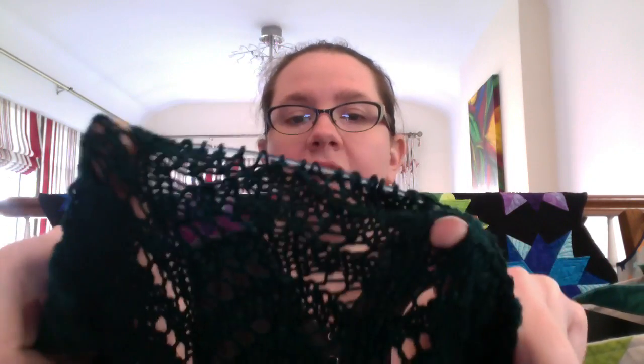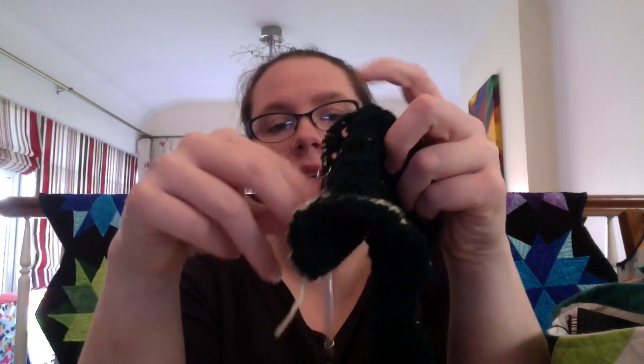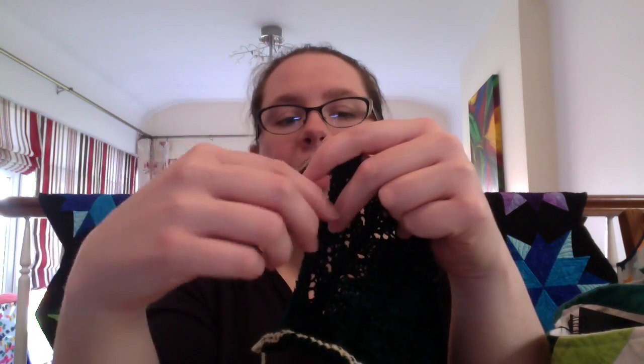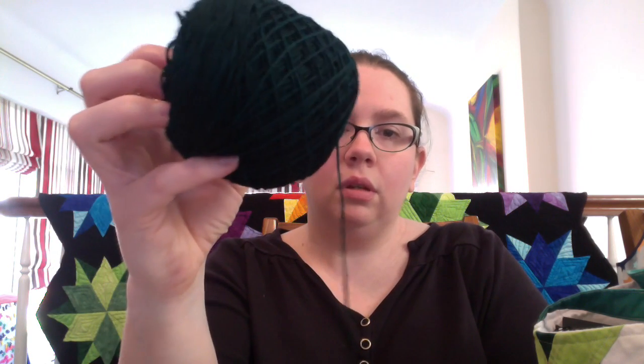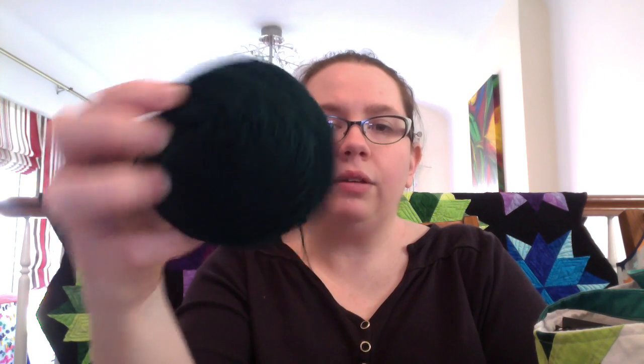The rows take a while, but it's easy knitting. I've got the lace chart memorized. I don't need the chart anymore. And then I've also memorized which way I need to hold the yarn, because you slip the first stitch on each row, but you have to hold the yarn a certain way, and I've memorized that as well. This is still my first ball. Still have a decent amount of yarn left, but it's probably about a third to maybe a quarter of the way gone.